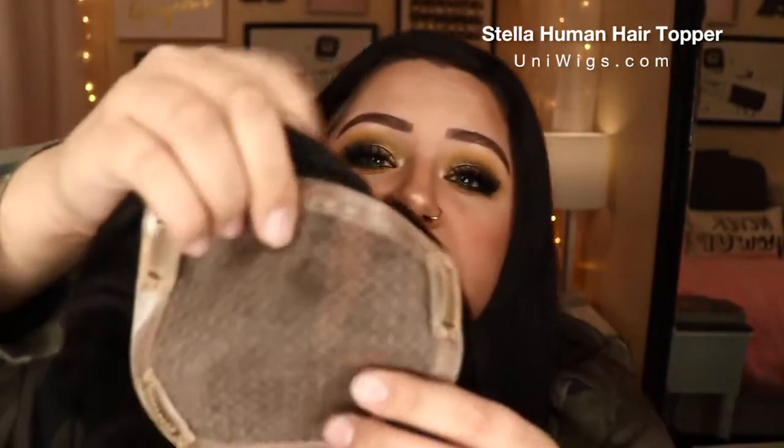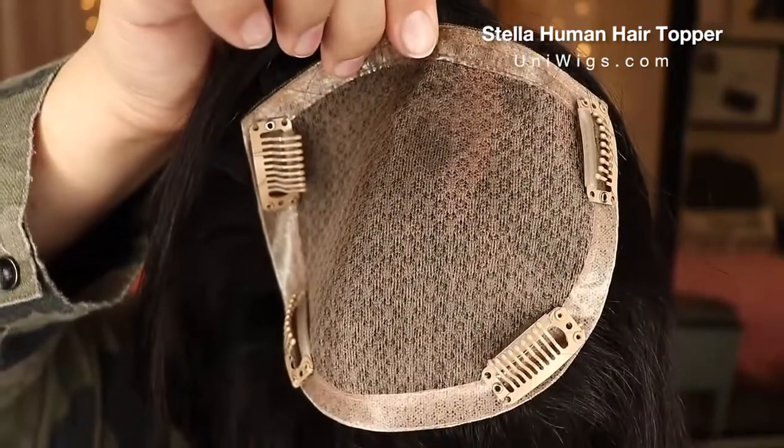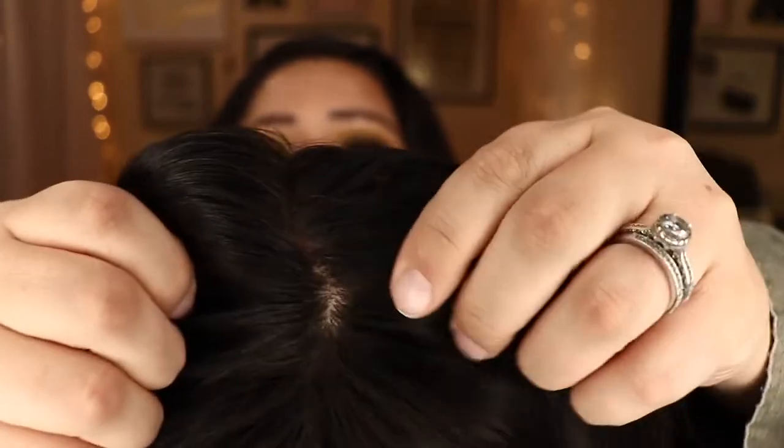And then this is the silk top. I did add a little bit of concealer right here on the scalp. I've done that with other wigs and wig toppers, but I actually prefer it without the concealer. I feel like it looks more realistic just the way that it is, so I don't recommend putting the concealer on this specific wig topper on the silk because you can actually see it through and it just doesn't look great. So I did move the part over a little bit. That was my bad. As you can see, it does look a lot like a real scalp.